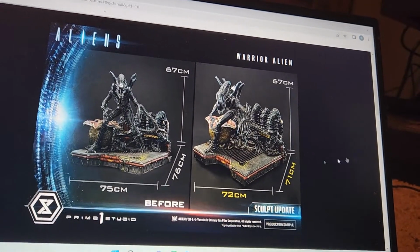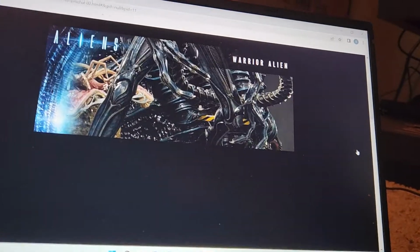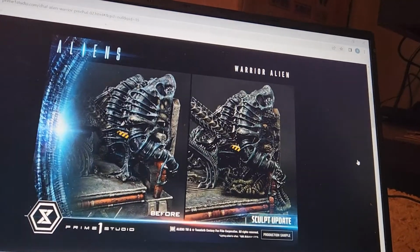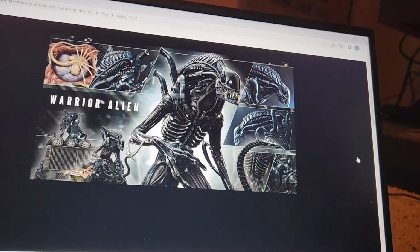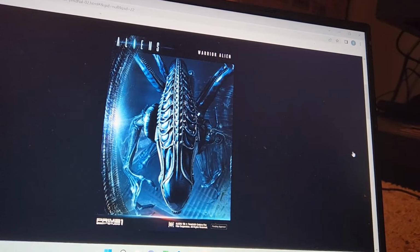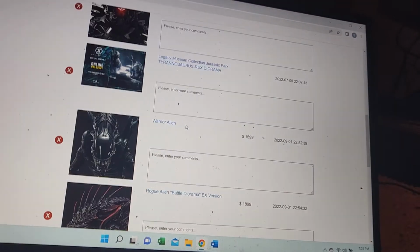But the production photos are really cool. So they did a sculpt update. So they condensed it a little bit, but also kind of mixed things up a little bit, which is kind of cool. Well, they kind of did a lot here. And, because I love Alien. I think Alien was a great movie, and Aliens was superb. And the alien is such an iconic creature anyway, so he's on my radar, hopefully.